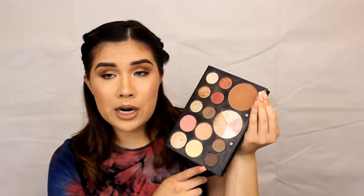So then I brought two palettes. I brought this Ofra one because it is an all-in-one type palette. I actually have two of these Ofra Pro palettes, so I kind of mixed the shades around a little bit. I just figured this is so neutral. You have your bronzer, your blush, your highlight, eyeshadows, and even brow products here.